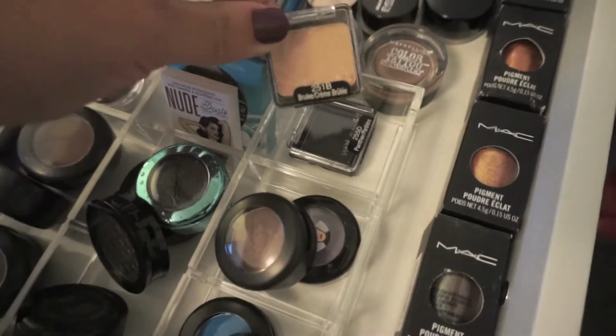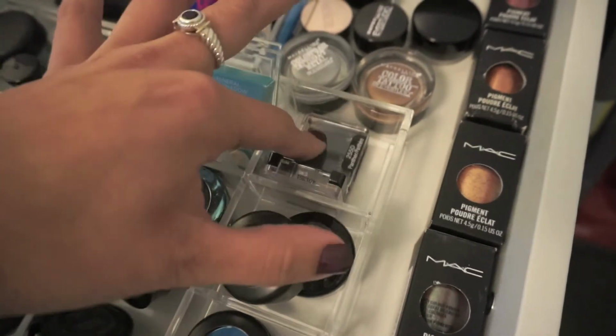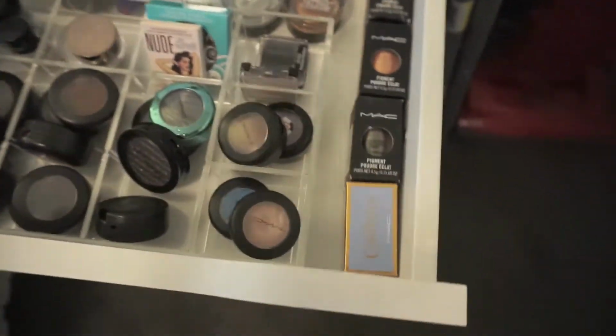I have a couple of Wet n Wild ones down here. This is a great transition shade in Creme Brulee, and then Wet n Wild Panther black eyeshadow. And then I just have a couple of little samples that I got from Ipsy bags and stuff as well.